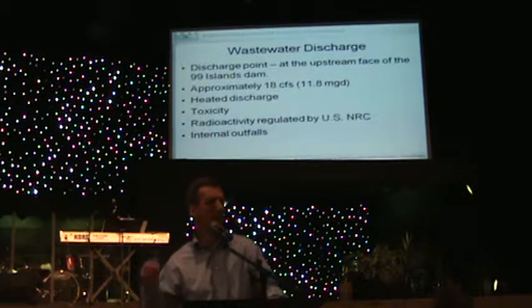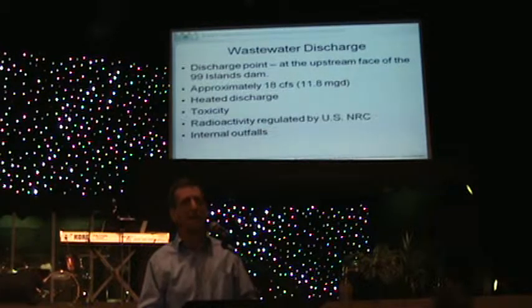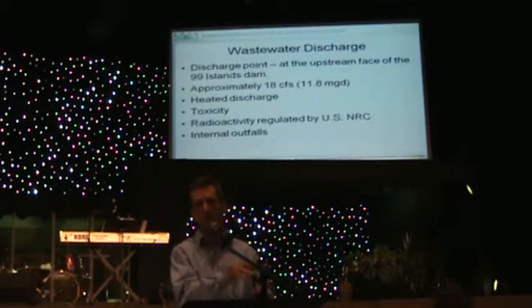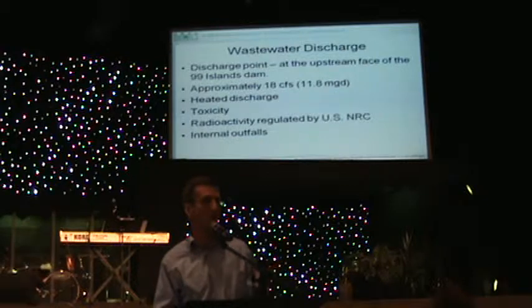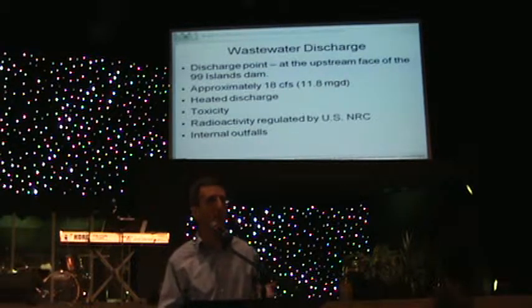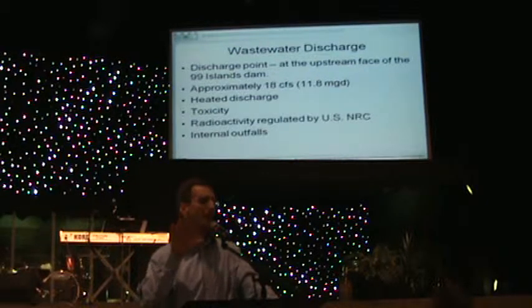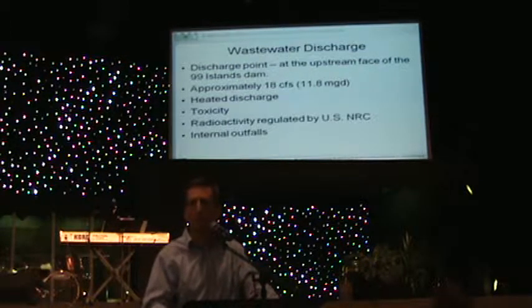There are also, in addition to that one discharge point at the dam, which we call an external outfall, three internal outfalls, and those three internal outfalls combine to make the one total external outfall. Those are for the cooling tower blowdown, the other miscellaneous process wastewaters, which go through a wastewater treatment system, and then low-level radioactive waste. And we place permit limits on those internal outfalls as well, just to address best technology, to require that best technology measures be taken at those outfalls.